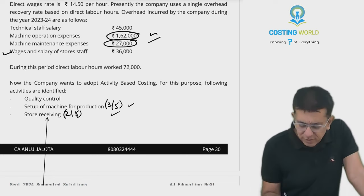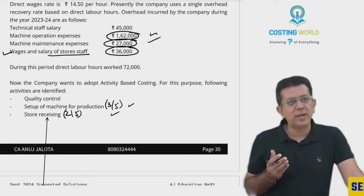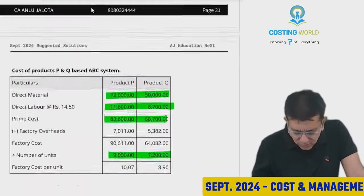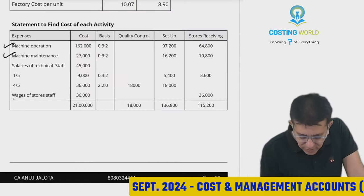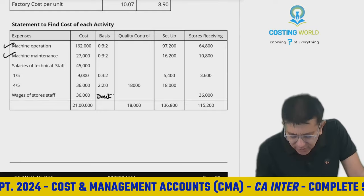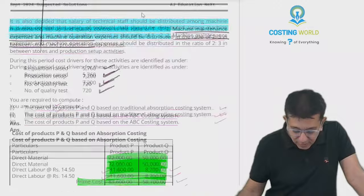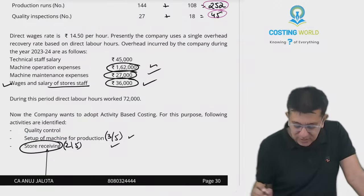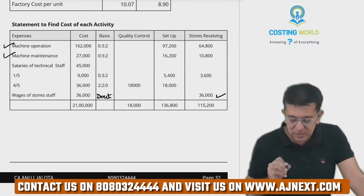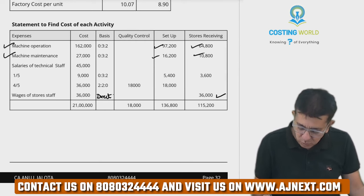So, sir, what is to be done for that? It is simple. This is wages and salaries of the store staff, no? So the entire amount will be going to the store's activity, to the store's receiving. In case you wish to write something over here, you can write down the word direct. So the entire amount, 36,000, will get debited to the store's receiving activity. So, 36,000 I've put over here. I have told you the logic of this.